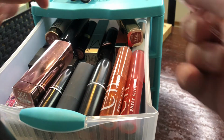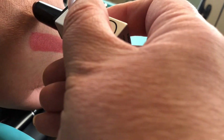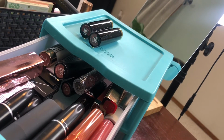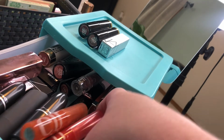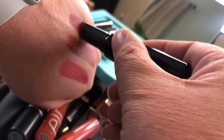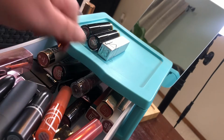I don't think, I'm not feeling that one. This is my matte lip balm from NARS in the shade Touch Me. Excuse how unbearably dry my hands are. Yeah, I think that's going to be a pretty shade. And I'm curious how close this Armani one is to the NARS one. Oh no, that's quite different. Okay, I think I'm gonna pull that in.